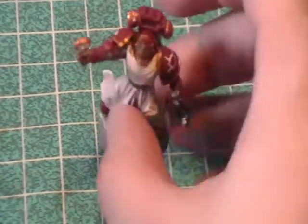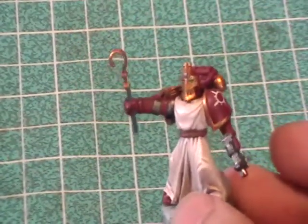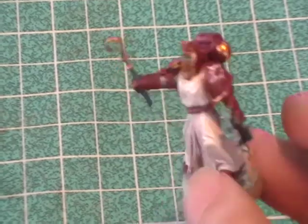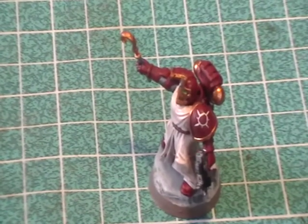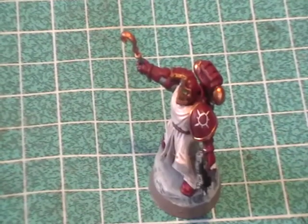So, being a Thousand Sons model, I assume he's doing some type of psychic ability, and that's what I get when I see him pose this way. The attention's kind of going up here towards the staff. At least that's the intention.